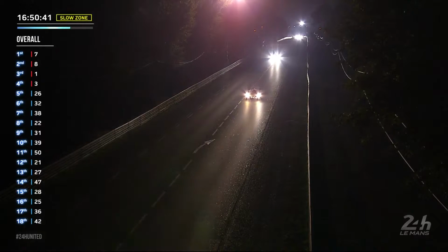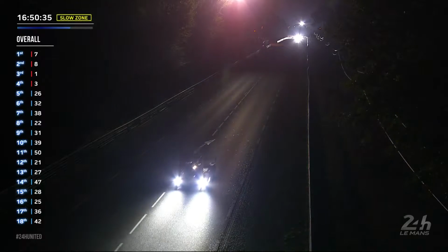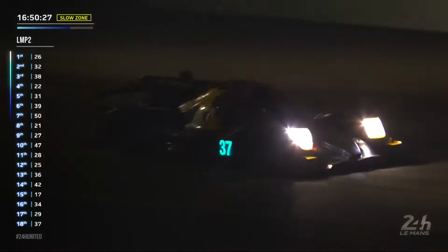Oh, sorry. Yeah, it was the 16 that rolled to a halt and drove back. That's 16, correct. Apologies. So 37 is still out there in the darkness. But we saw him driving. Remember, we saw him coasting through Arnage and coming to a stop a little bit further. So it seemed to have everything still attached, just not particularly working well.